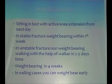In unstable fractures, non-weight bearing walking with the help of a walker in 2-3 days, if the patient can do non-weight bearing. If the patient cannot, because a lot of these patients are old, they really don't understand how to non-weight bear, so it is better not to walk them at all than to start them with non-weight bearing and at the end of the day find that they are bearing weight on that leg. Weight bearing usually after 4 weeks you can start in such cases. In nailing cases, of course, you can start weight bearing early, within the first 10 days.